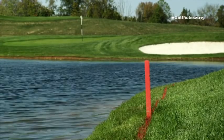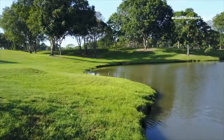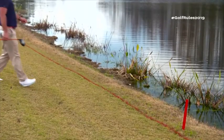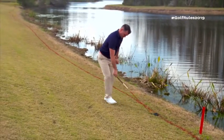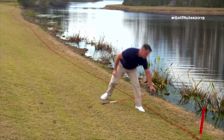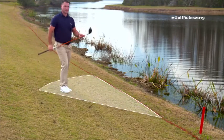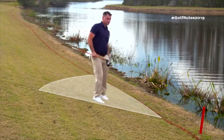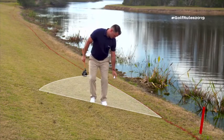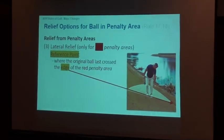In the 2019 rules, when you take lateral relief from a red penalty area under a 1-stroke penalty, estimate the point on the edge of the penalty area where your ball last crossed as it went in. Starting at that point, measure or estimate your 2 club lengths relief area outside the penalty area that is not nearer the hole. In the 2019 rules, club lengths are the length of the longest club in your bag, except your putter, and then drop a ball in that area. Your dropped ball must land in and come to rest in the relief area. So you get 2 club lengths for red only, you don't get that with yellow.